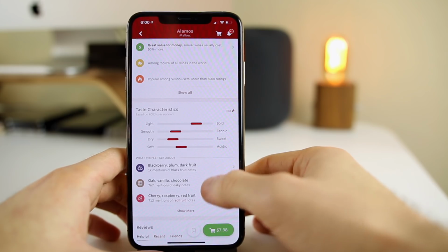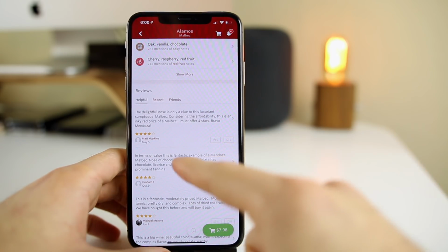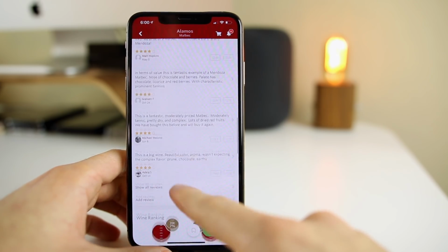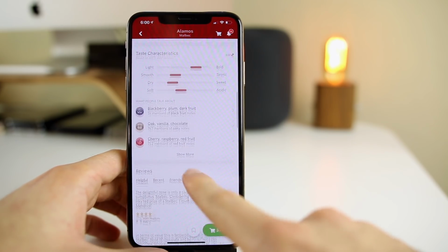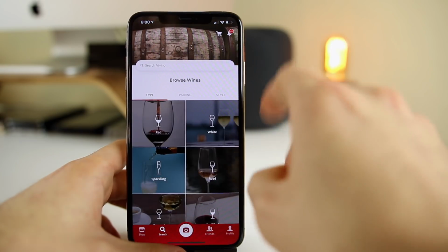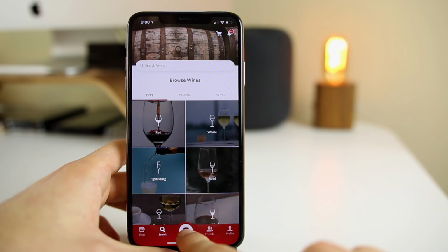And then of course the reviews are very helpful as well. If you go down to the reviews right here, you can sort them by most helpful, most recent. You can see your friends if they left a review right there as well. It's just great. And of course you can buy it straight from within the application as well, which is awesome. And it's just an awesome application to have. Again, that scan feature is just so handy.